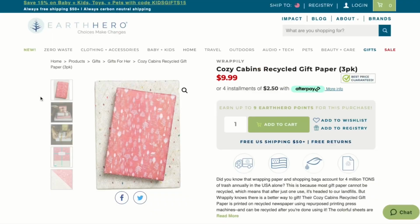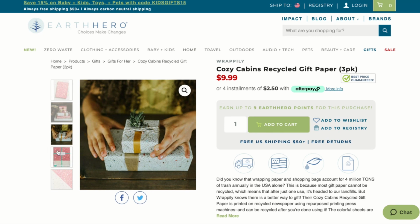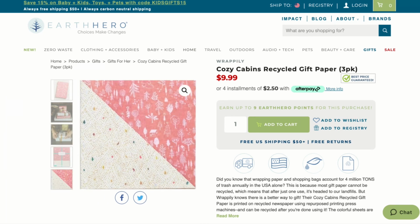Again, we're all striving to do a little bit better. It doesn't need to be perfect, but this Cozy Cabins recycled gift paper, it's printed on recycled newspaper using repurposed printing press machines, and it all can be recycled after you're done using it. So again, a better alternative to traditional wrapping paper.